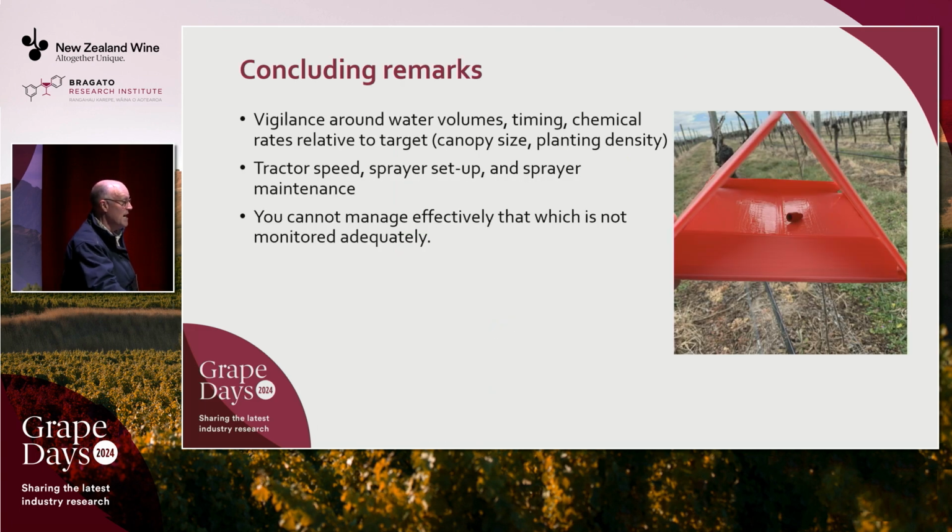So, concluding remarks: vigilance around the water volumes, the timing, the chemical rates relative to the size of the target, the canopy size at the time of application, and of course the vine planting density and all of the variability that is so common in our vineyards today. We haven't gone into this in a lot of detail.